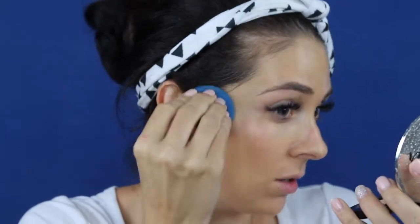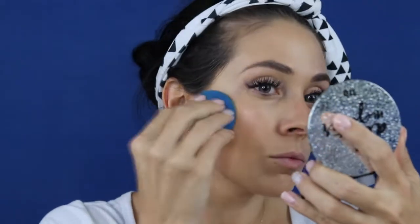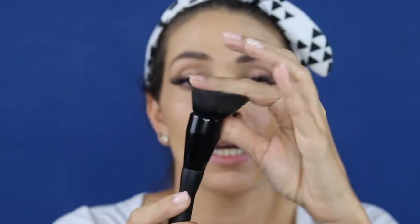This side seems to be blending out pretty well with the Beauty Blender. It is definitely medium coverage. And the color actually seems to be working pretty well. Okay, then I am going to do one more pump. That was pretty good coverage for one pump. To blend it out, I'm going to go in with my IT Cosmetics Flawless Face Brush. I really love this one for blending out foundation.